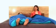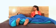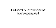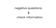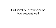Wow, there were so many different negative questions in the movie. Let's see how Mike asks some of the questions. But isn't our townhouse too expensive? We use negative questions as a way to check information and to get confirmation. Mike thinks their townhouse is too expensive, but he wants to make sure Joanna thinks so too. So he says, but isn't our townhouse too expensive?